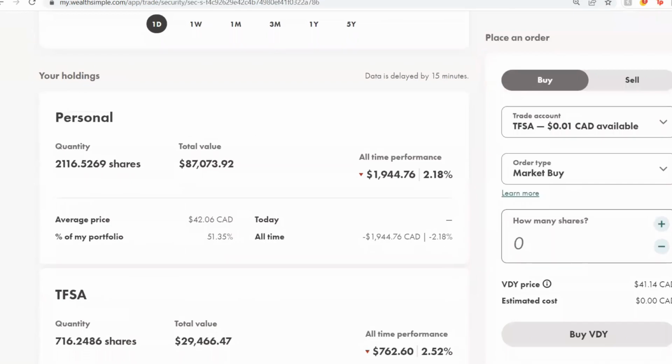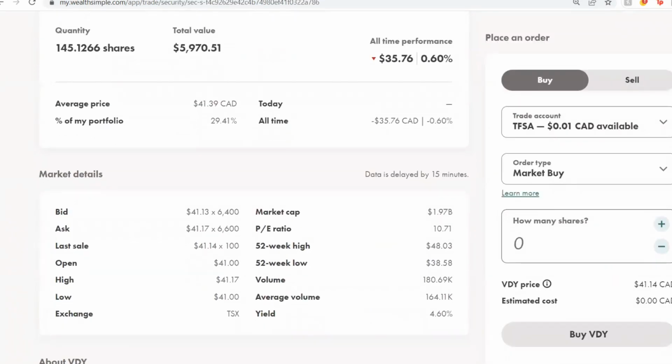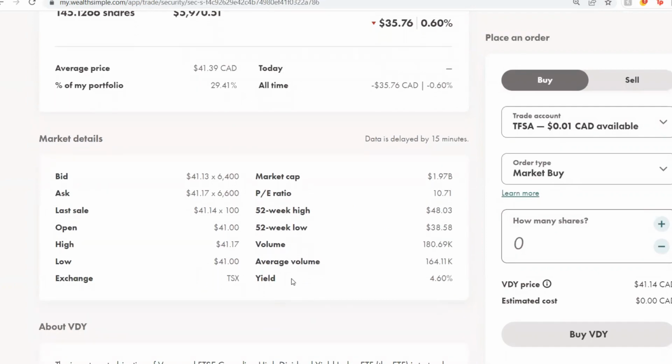What's really unique about VDY is the fact that it does pay a nice dividend. It's paid on a monthly basis and currently has an annual yield of around 4.6%.